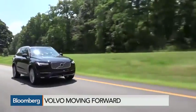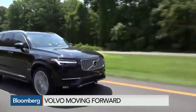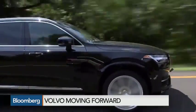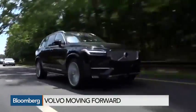I did notice some lag in the acceleration. On paper, it's a fast SUV for sure. It doesn't have a lot of torque in the lower ranges. I don't really think people will care about it, but you definitely notice it when you go from driving a turbocharged Cayenne or something.